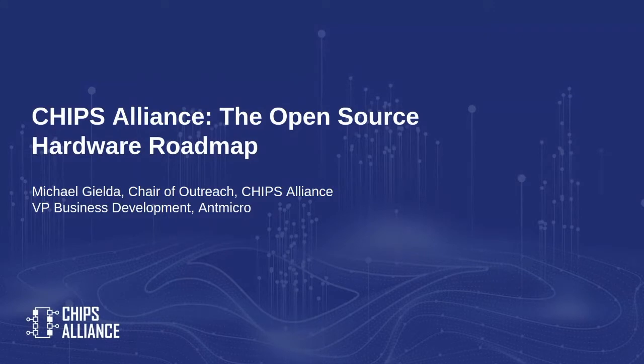I'm Michael. I'm from Antmicro, but also I'm the chair of outreach for Chips Alliance, and that's the hat I'm presenting in today. So yeah, we're calling it the open source hardware roadmap because we believe that Chips Alliance has a vital role to play in pushing that roadmap and making open source hardware happen. And we're going to tell you today a little bit about how we're going to do that, and welcome and encourage you to join us.